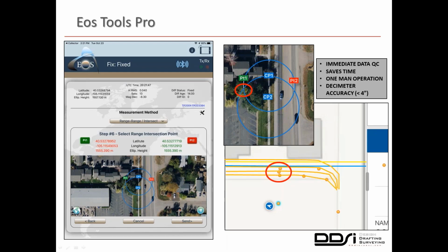This also provides the decimeter accuracy, which is essentially less than 4 inches, that we need to create our final deliverable. You can see the 3 points, which were highlighted in that previous slide, right here, pretty much showing up exactly in their same location where they were posted. We then create the correct utility polyline features from those offsets in the field, whether it's a fiber optic cable, a water, a gas line, etc., and store those into our hosted ArcGIS Online account.